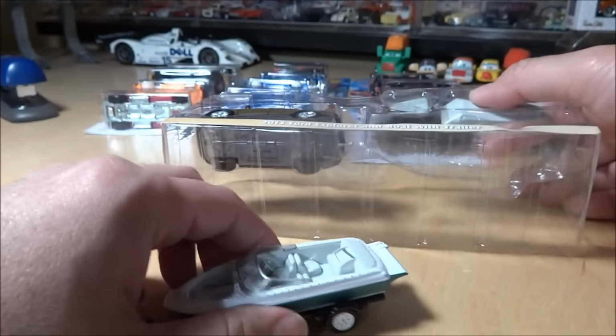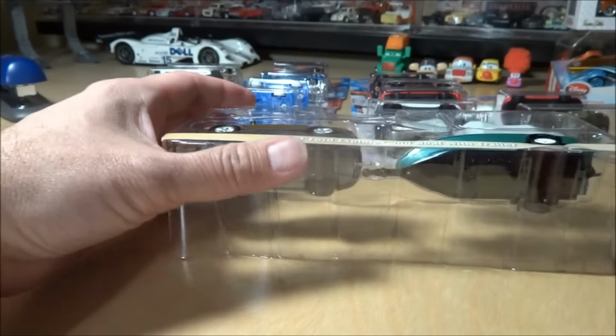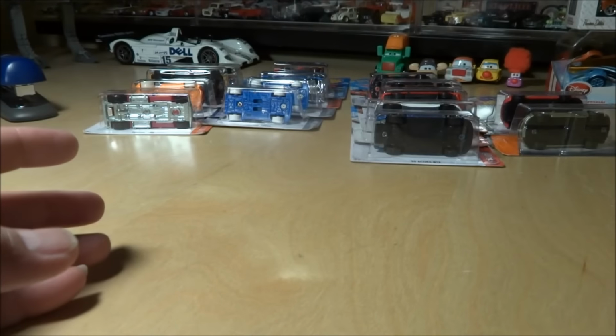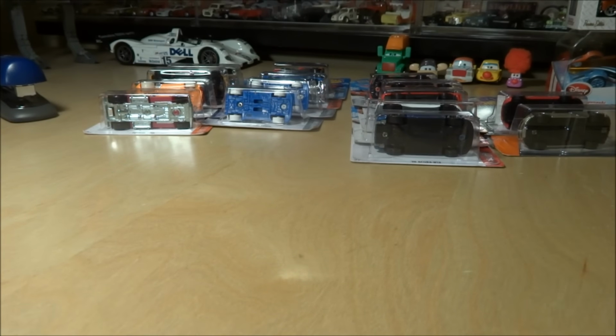If you jump on the Greenlight page or on 3000 Toys, you'll actually get to see the Series 5 pieces that are coming out, I think, in the December-January time frame. So once I get those, I'll share those with you as well.